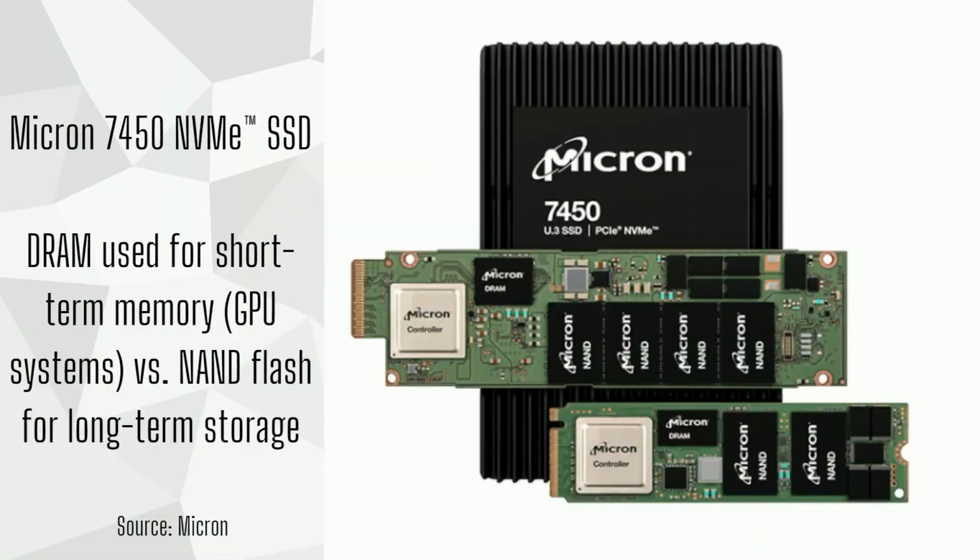Okay, now you're looking at flash memory. Pure Storage takes flash memory and assembles it to be used for data center servers, perhaps, or any kind of storage system. But Micron is the provider of some of these flash memory chips. DRAM is used for short term memory like GPU systems, versus NAND flash for long term storage. And so this is Pure Storage's specialty, this long-term NAND flash storage.